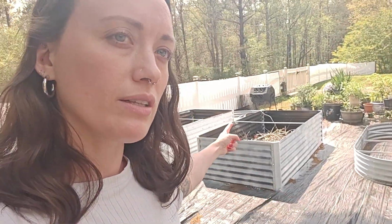Even though I have 4 garden beds out right now for the veggie garden, I think realistically this is the only one I'm going to be able to finish, which is fine. 1 is better than none, and that would be plenty enough to feed me. So yeah, I'm really happy. I think this is going to be quite serene when it's done.